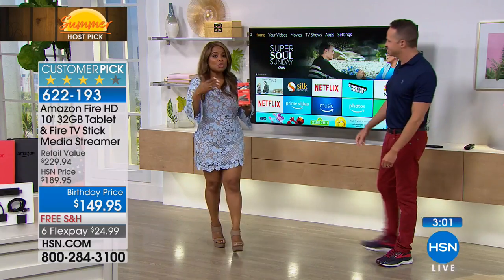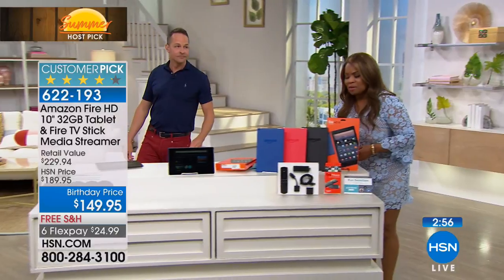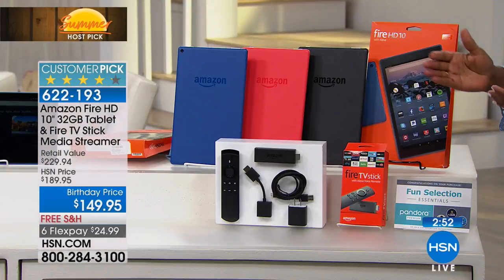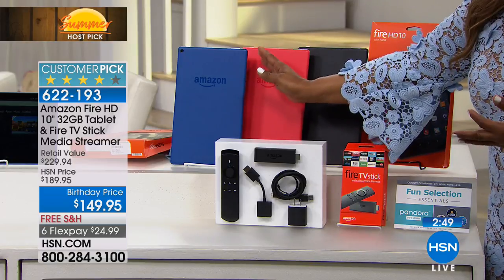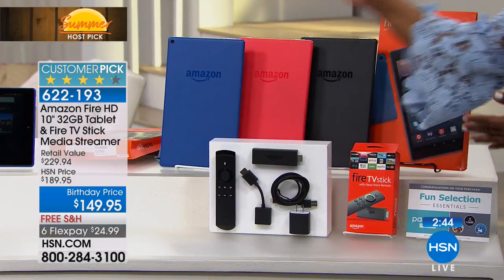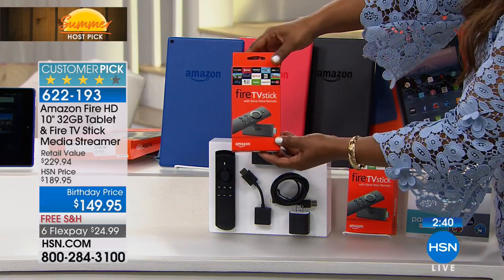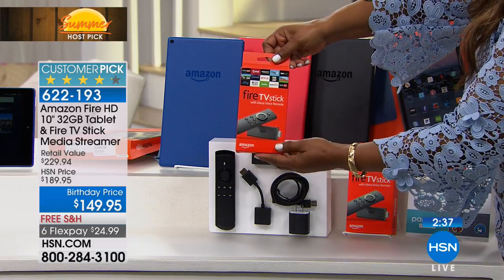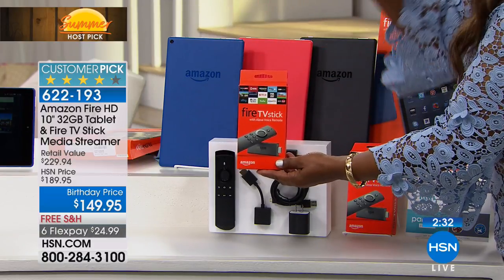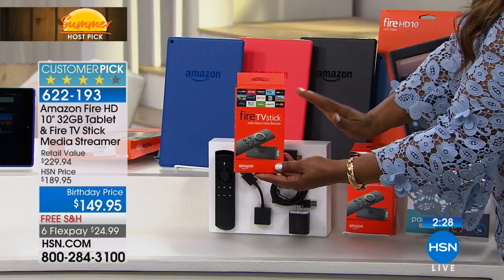I wanna go back over and show you everything that you're going to get, because for sure we've offered the Amazon Fire tablet before. But just so that you know, the tablet alone sells for about $149 on its own. The fact that we are including the Fire TV Stick media streamer is what makes this irresistible and why we should absolutely have your attention on this, and you should be considering purchasing it.